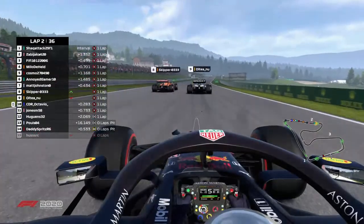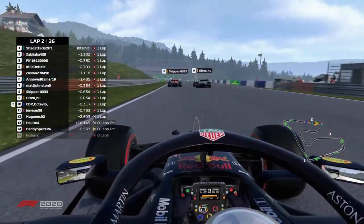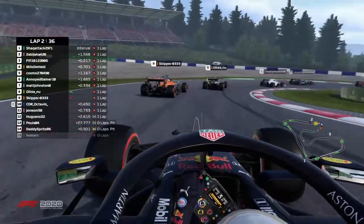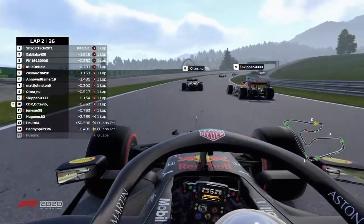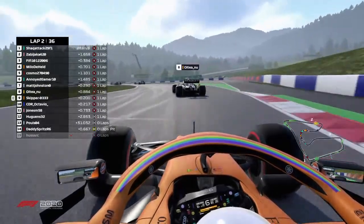And Octavio just behind. Can he get the run on the pair of them? Not quite on this occasion, I do not think. But still, they're going wheel to wheel. The McLaren and the Renault. Renault goes down the inside. Has he gone a little bit deep? Skipper might look for the switch back here. Can he get the traction? I don't think he's quite got the legs to find a way through.